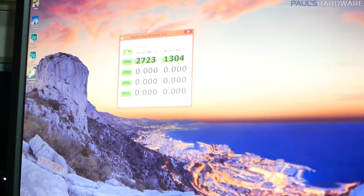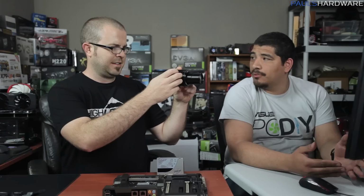So you can see right here, we've already reached 2.7 gigs and then 1.3 gigs on the right. So utterly just monster performance. And if you remember when we initially talked at the inception of this video, we said the number was actually, what? It was 2.5. 2.4 even is the rated specification. So you're getting an extra 300 megabytes. That's for free.